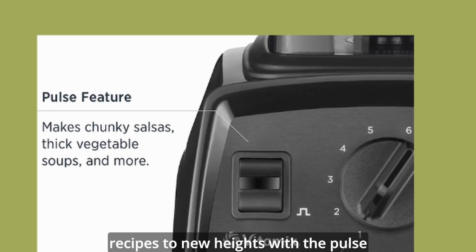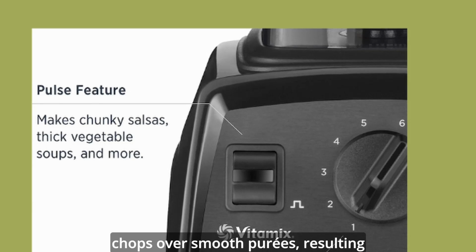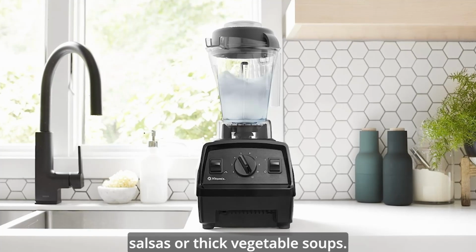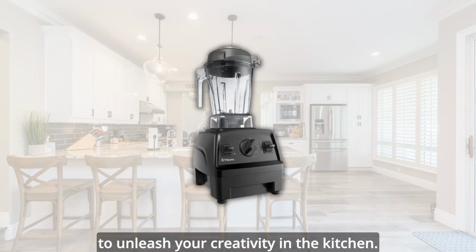Discover the Pulse feature for creative culinary artistry. Take your recipes to new heights with the Pulse feature offered by Vitamix blenders. This feature allows you to layer coarse chops over smooth purees, resulting in delectable dishes such as chunky salsas or thick vegetable soups. The Pulse feature adds versatility to your culinary repertoire, inspiring you to unleash your creativity in the kitchen.